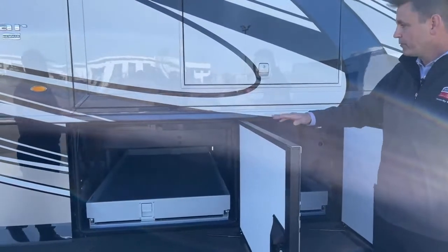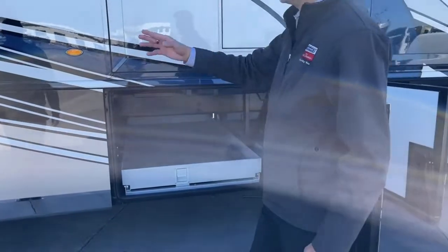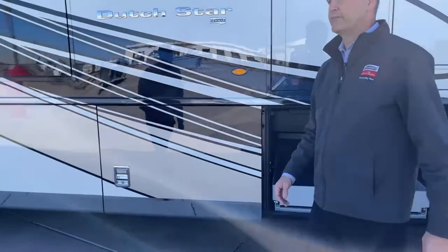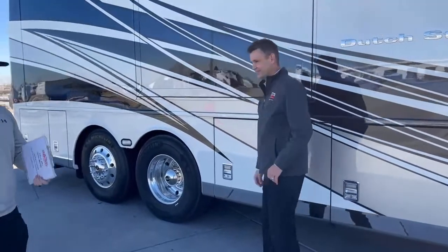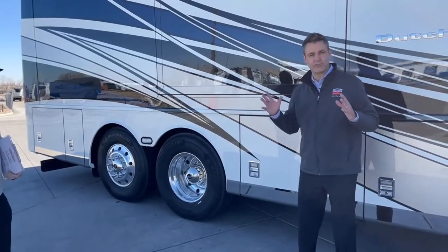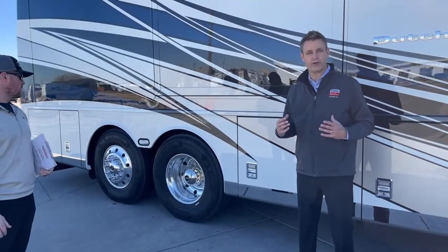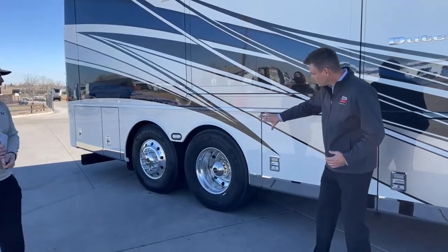Now, if we add all of that strength up here and to this rear axle back here, remember what that's called? The suspension back here? V-Ride. V-Ride suspension, that's right. So V-Ride suspension gives you a lot of extra stability from side to side as you're going down the road, okay?